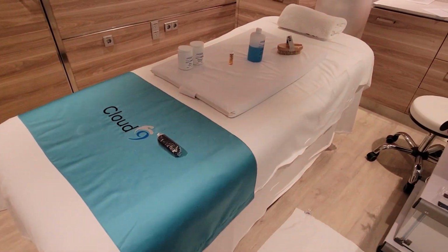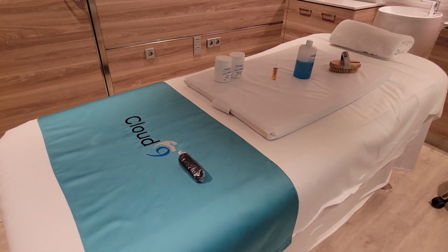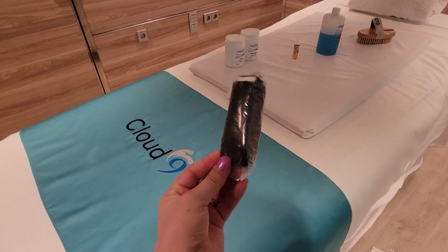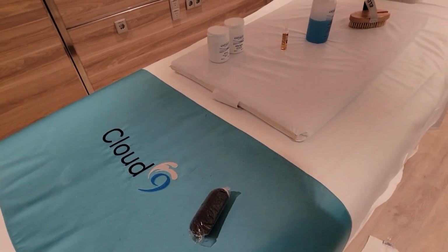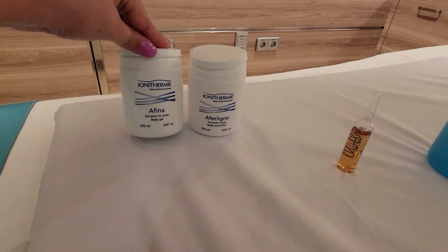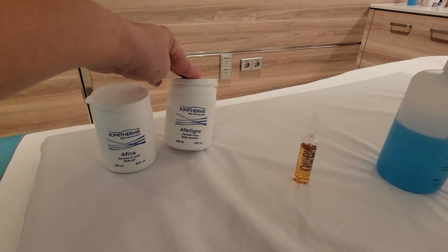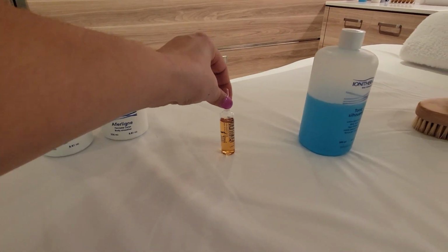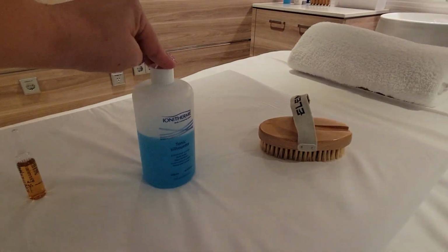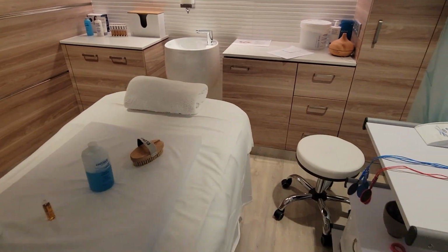So we had a quick little consultation on why I might be interested in this treatment. Get this, my Victoria's Secret underwear. It's disposable underwear. I get to wear that, yay. And then here are some of the products: Afina Gel, Alphaline, I'm not pronouncing this right, A and B formula here, Tonic, the scrub. All right, let's get this started, shall we?